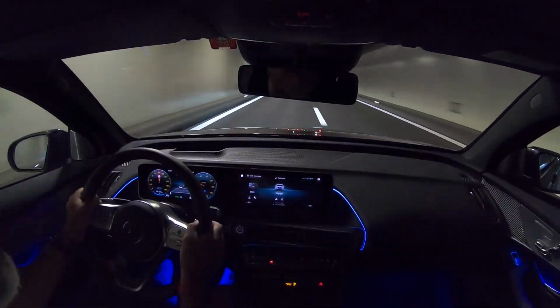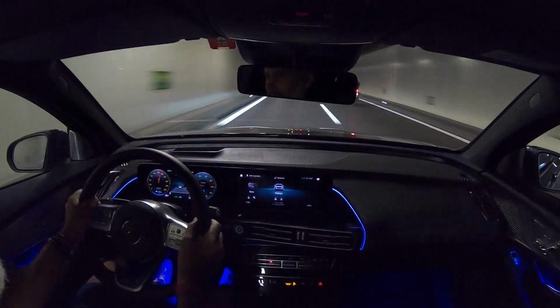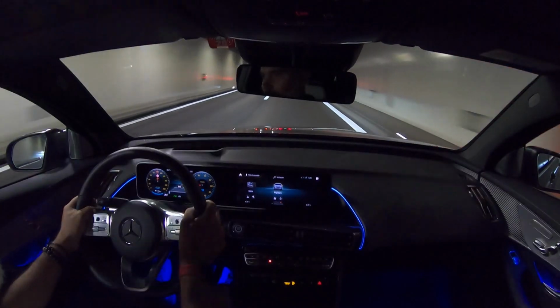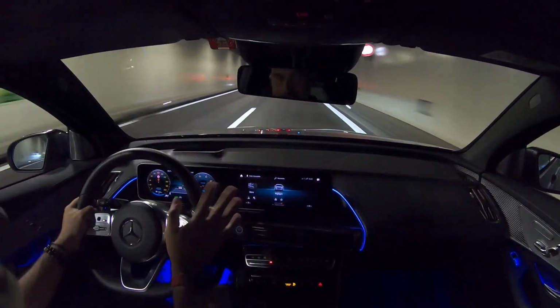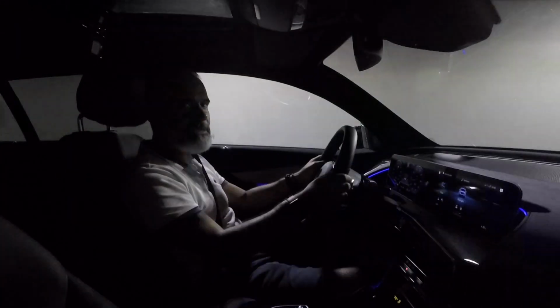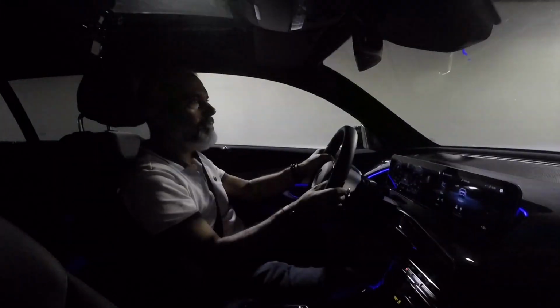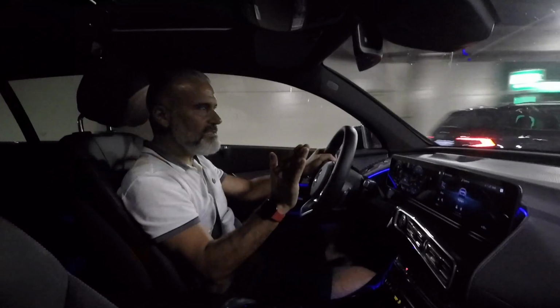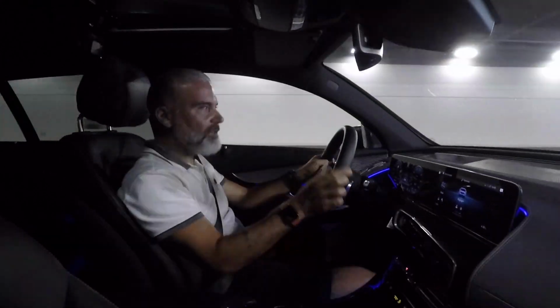The power is plenty enough, 408 horsepower. Ooh, I just released the throttle and the car braked really heavy. It can be surprising at the beginning, you need to get used to that. At a certain point you learn to modulate the throttle, and you can drive it with one foot only.